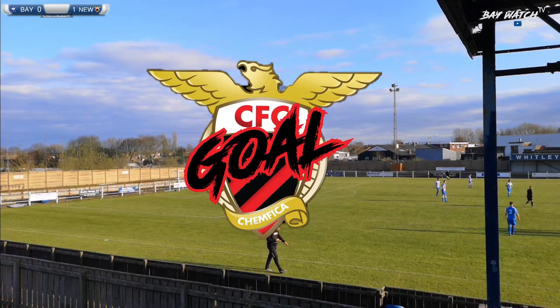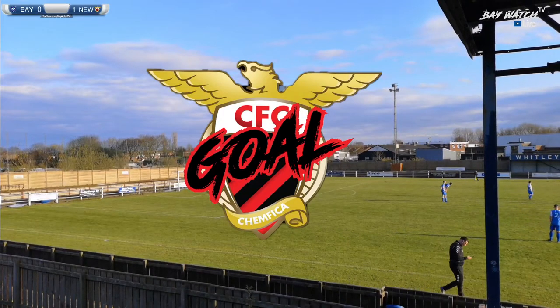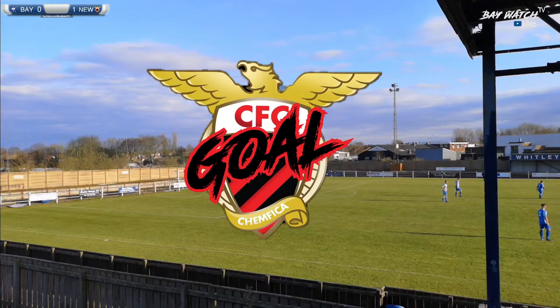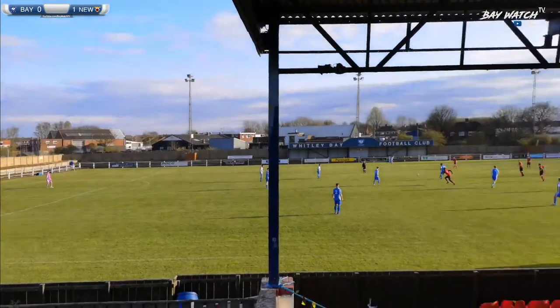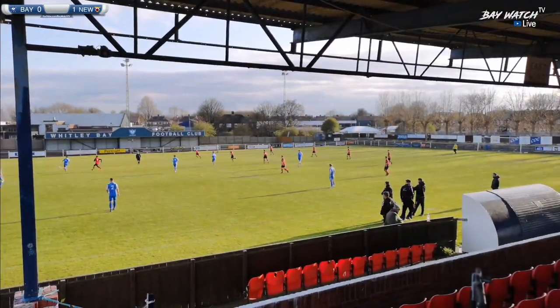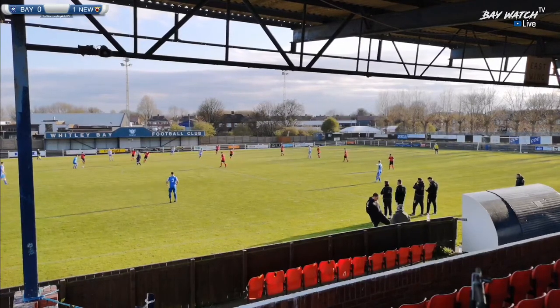I think he's called Luther Kareem, or Kapim. Sorry, I've got a handwritten sheet and it's not very clear there. But a great finish there. 1-0 to Chemfica. And it is quarter of an hour gone.